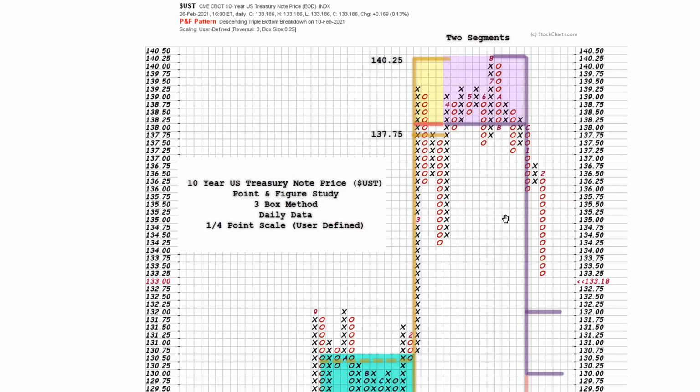So we can see here a distribution count has formed. We have two segments that we've identified here. The first segment goes down. Now this is a count that goes from the 140.25 price level with a count line at 138.25 and counts down to 132 to 130. So that's a pretty stiff decline.